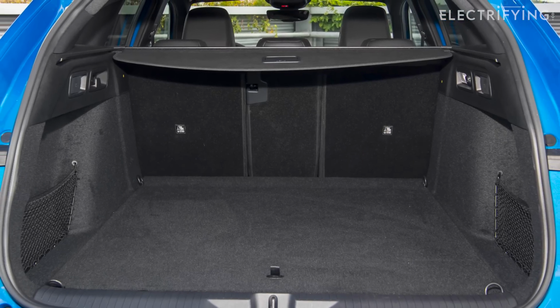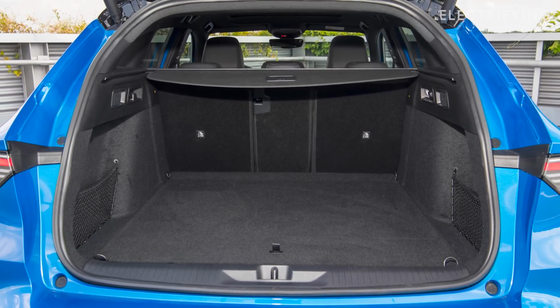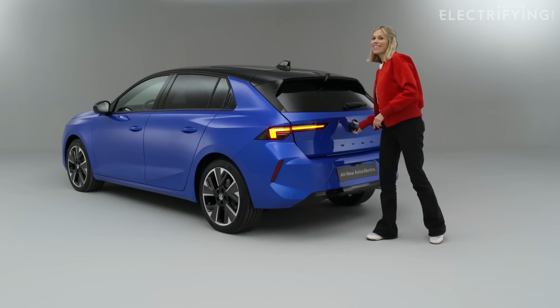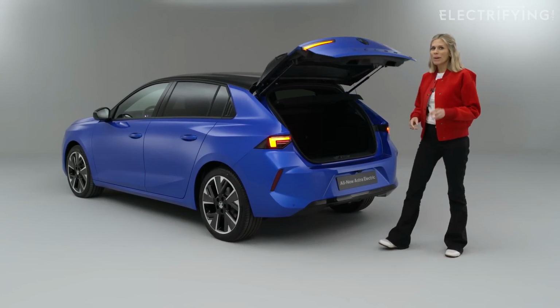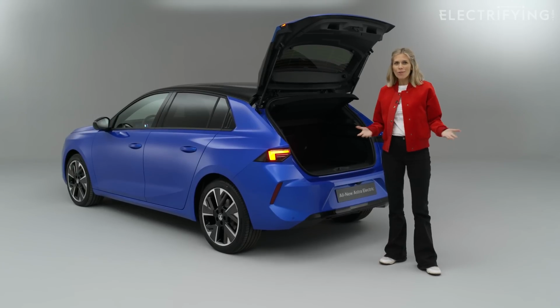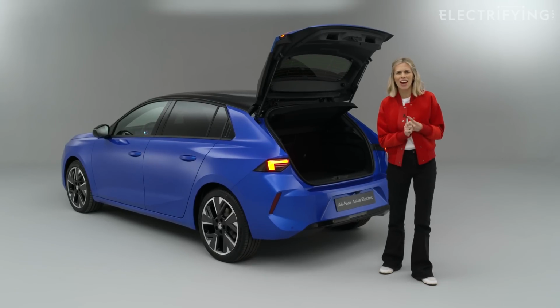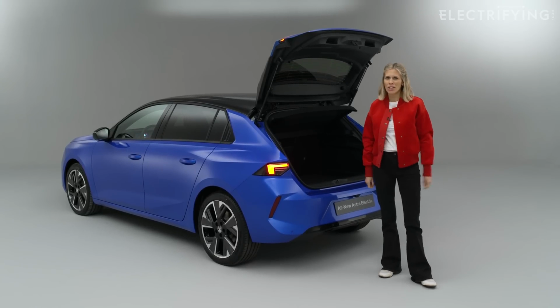560 litres of space with the seats up and 1,553 with the seats folded. Not only bigger than the hatchback sibling, but actually noticeably a touch bigger than the MG5 as well. And do you know what? It looks pretty good. So hang on, it's practical and it's stylish. That sounds like my sort of thing.